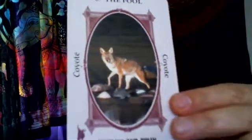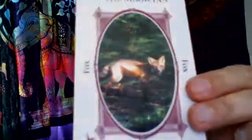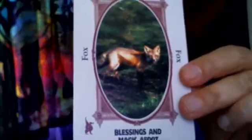So I'm going to get a sip here. Okay, so let's go through the cards, because at this point there's not too much else to do. I do feel like this is not exclusively North American, there's a crocodile in here. We don't have those in the US, but I feel like it is very North American centered, which works for me.